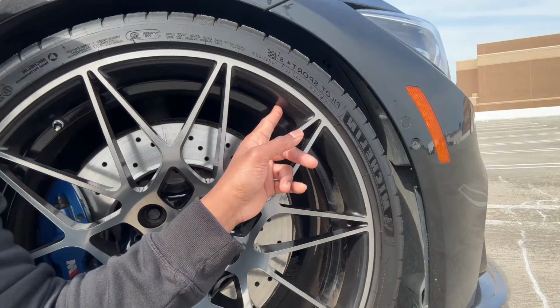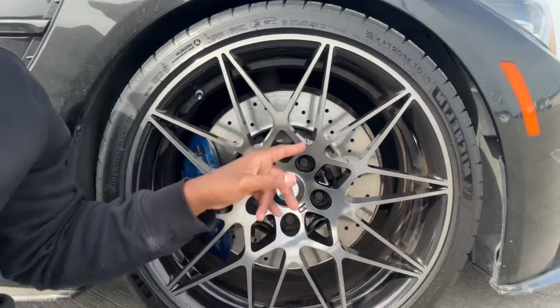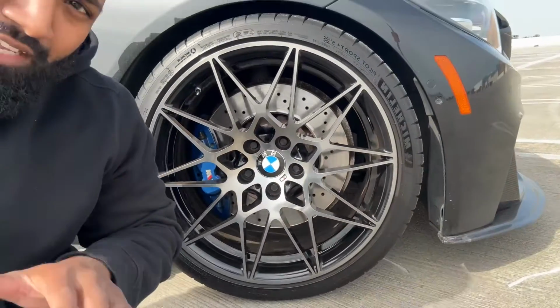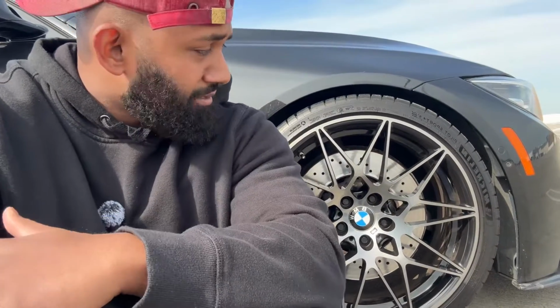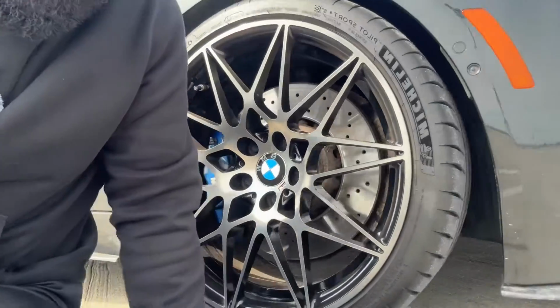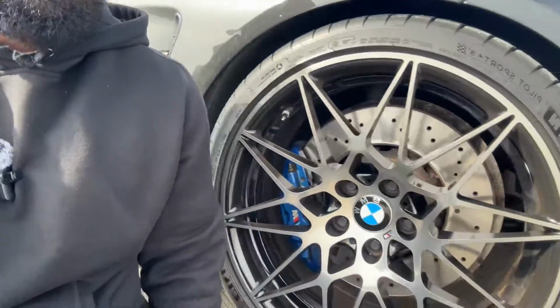It's blacked out. So inside the barrel and the spokes is black, but the face of this wheel is that dark gunmetal silver. That contrast is crazy. Oh my God, this is like a big baller spec if you ask me. That's the best way to describe it. These are 20 inches. Oh my God, I can't get over how good they look. I really wish my car came with these wheels.